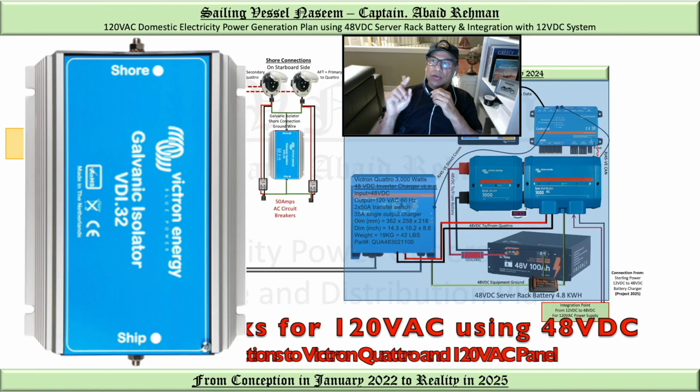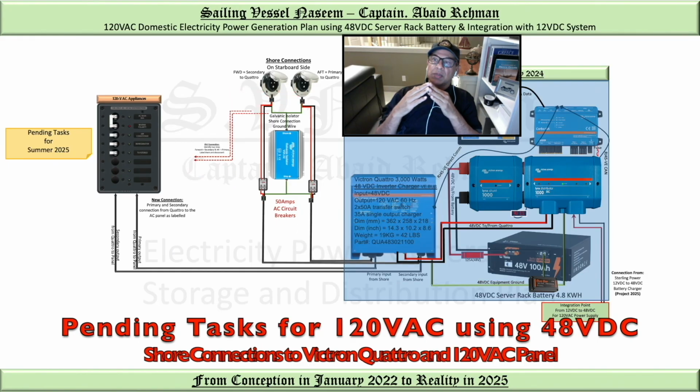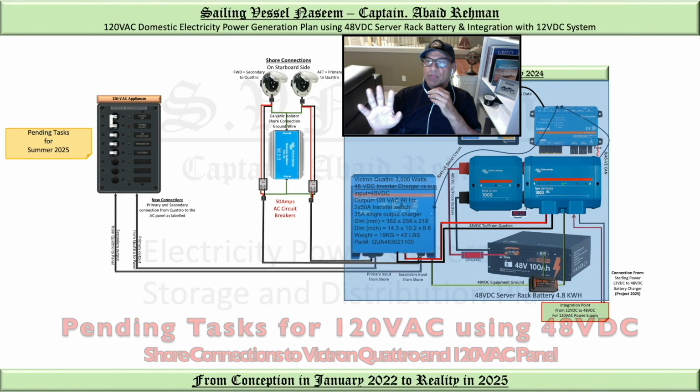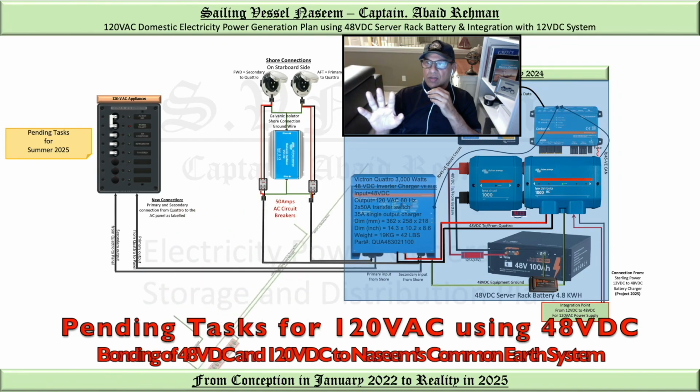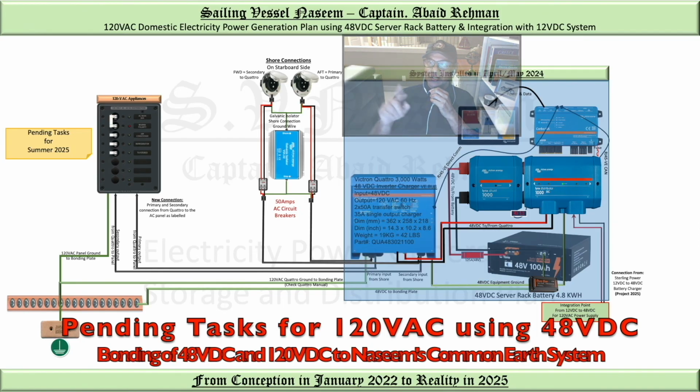The grounding bar goes to a galvanic isolator, which is mandatory on ships and boats. Basically, it protects against unwanted currents going in and out, which are basically DC currents. And once this is done, at the end, I do all the grounding of the system. And so this is my complete system for converting 48 volt DC to 120 volt AC.